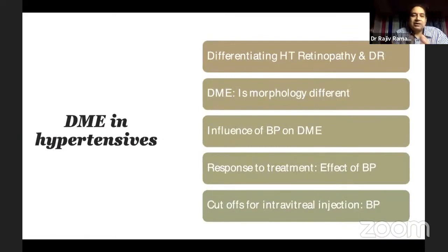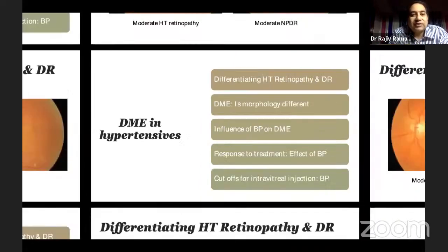Now, DME in hypertensives. One is we need to differentiate whether it is hypertensive retinopathy or diabetic retinopathy. We need to know whether diabetic macular edema is a bit different in hypertensives. What is the influence of BP on DME? Whether it has an effect on response to treatment? And what should be the cutoff levels?